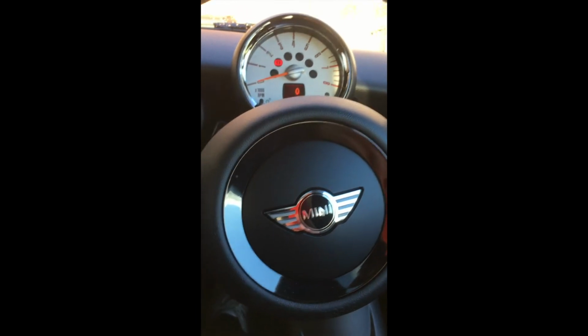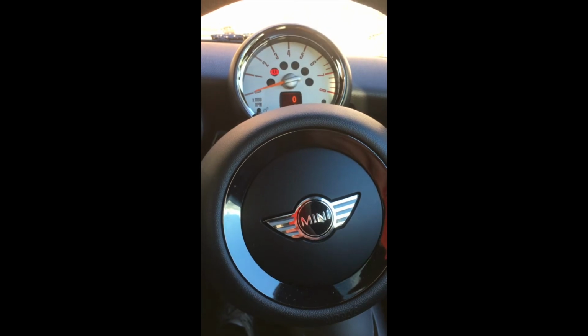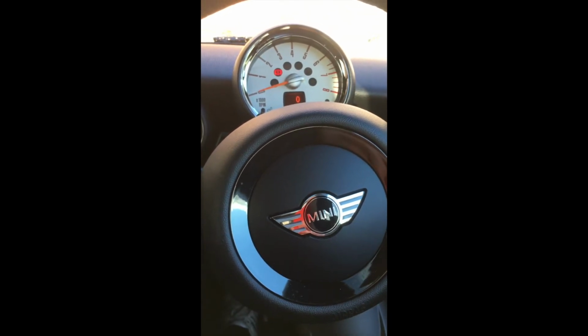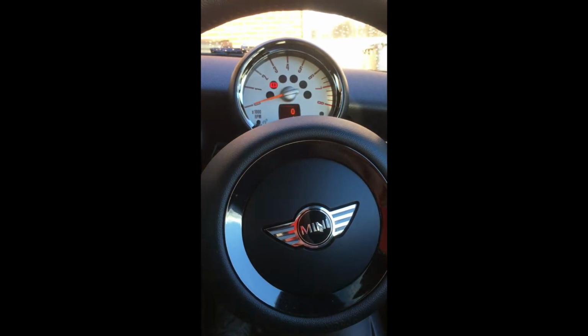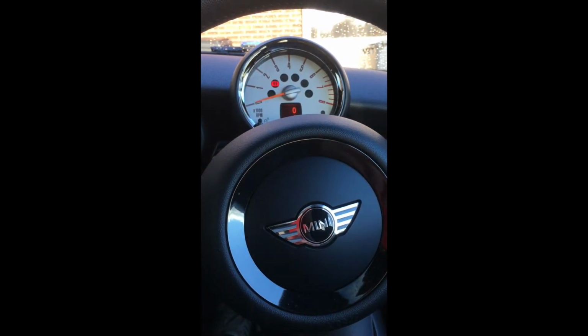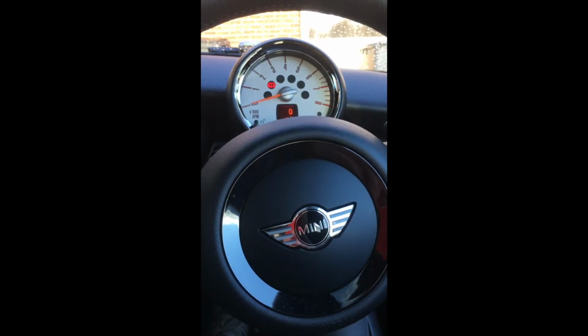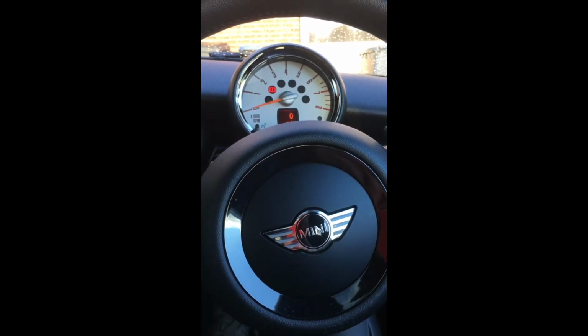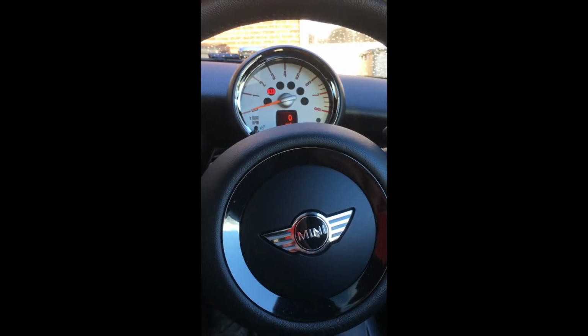Hey guys, so recently I've been looking at changing some of the exterior bulbs on my 2013 Mini Cooper S. So 2013, that's the R56, it's the Series 2, towards the end of the run of those cars. Now my car has the bi-xenon front headlight option, and I believe the rear lights are also LED.